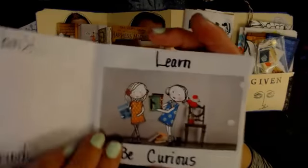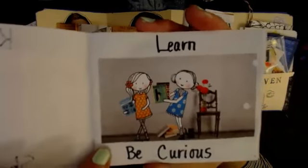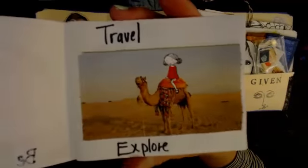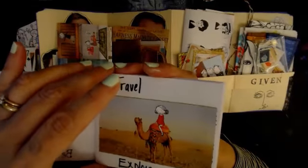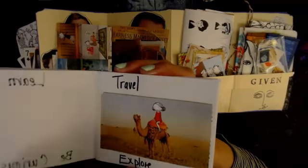This one, they're like reading some books. I said learn and be curious. Okay, then the next one, travel and explore. And Eileen said the folders are great for stampers to stamp on cardstock and file them in their folders.